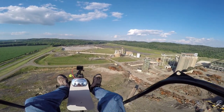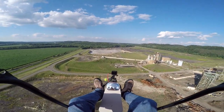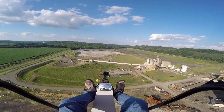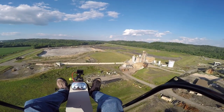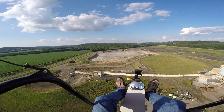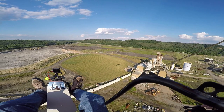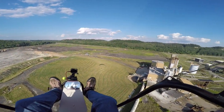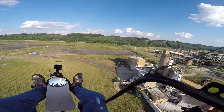We used to use cinders to put on the roads when it snowed, but I'm not sure where we're going to get our cinders from. This looks like a cinder pile over here, actually. And they're out taking these loads and reclaiming a lot of property that they took down to get the coal. So as dark as this is, it looks like cinder piles.